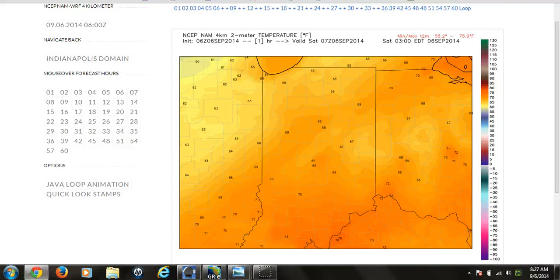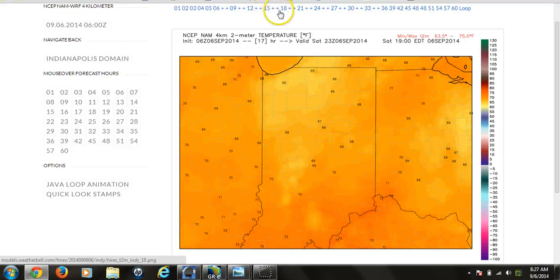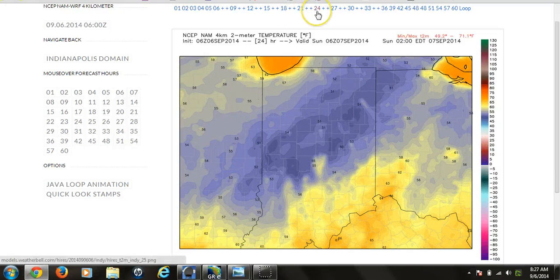As we take a look at temperatures over your next couple of days, you're going to enjoy this, folks. Here we go this afternoon, and you can see we're only into the mid to upper 70s across the area for a high temperature today. Then watch as we go in tonight. Watch how the 50s, and this is temperatures, not dew points. We'll talk about that in a second.